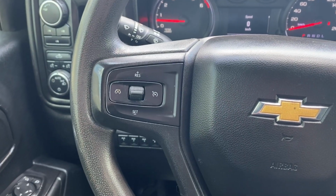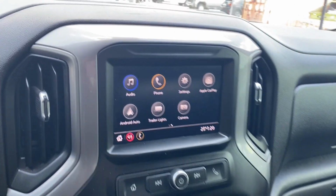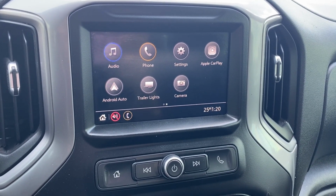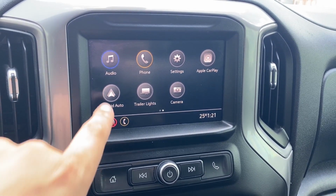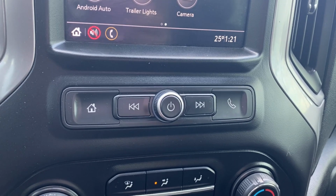Inside the vehicle, on the left-hand side of the steering wheel, you have your cruise control. The entertainment display has your audio. This will be AM, FM, and Sirius XM radio. Phone settings, if you want to connect your phone via Bluetooth, and several other settings for the vehicle and the display itself, as well as Android Auto and Apple CarPlay. A few more radio controls below the screen, as well as the home button.